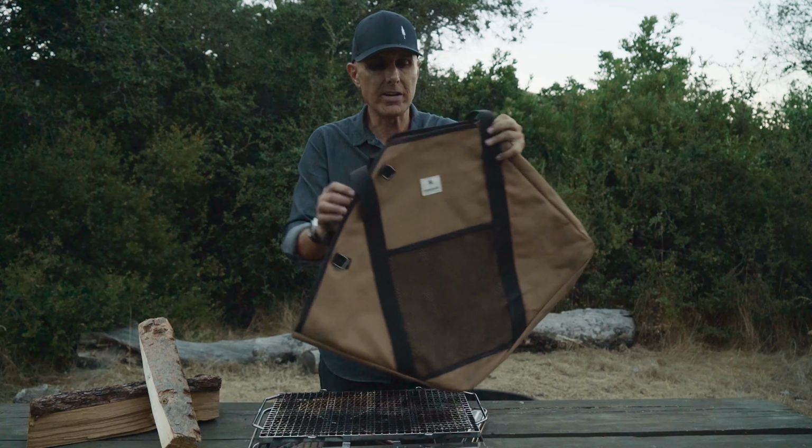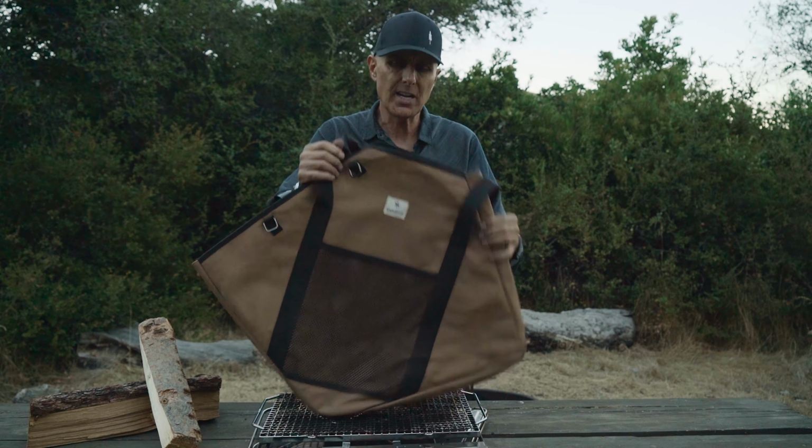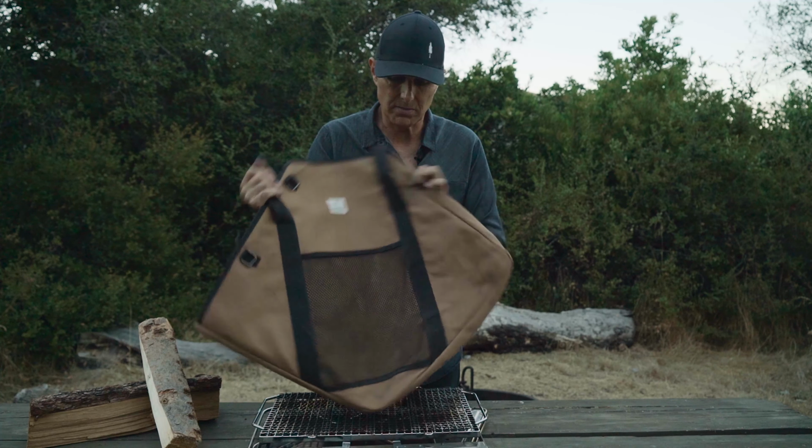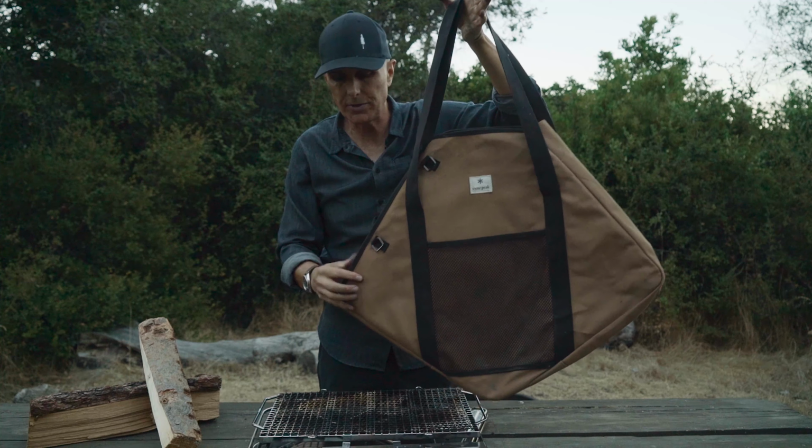It comes with this carrying bag made of pretty heavy duty canvas. When I first looked at it, I thought it might be awkward to carry just because I was like, oh, where's the symmetry? It's actually not. It carries really, really well.